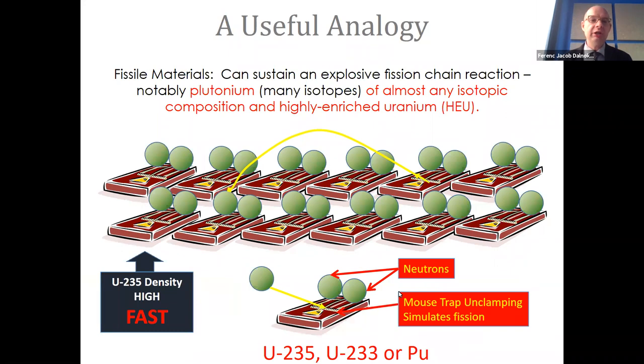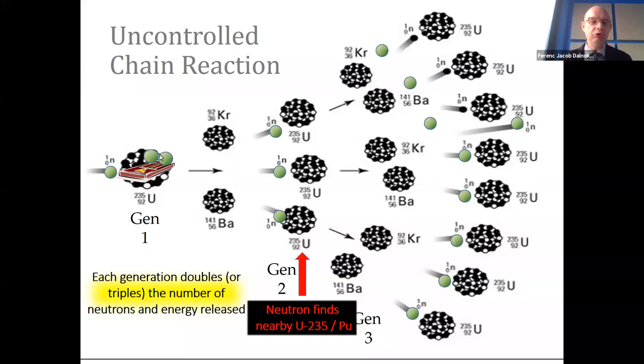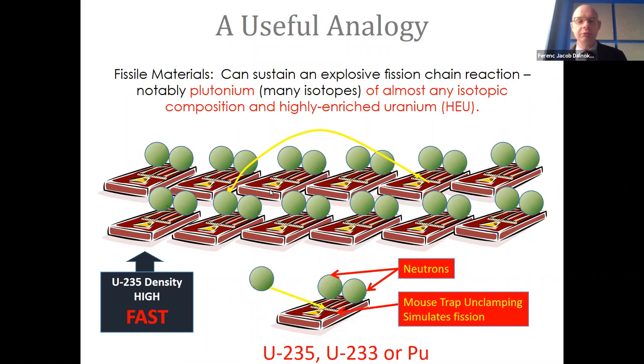A useful analogy of a way you can kind of think about this is in terms of mouse traps, and that's why here, I had a mouse trap here with two neutrons and a neutron coming off here, and the mouse trap is being unclamped, and the neutrons just kind of fly off here and hit the U-235s. So this is, of course, in two dimensions, not in three dimensions. So it's not like a solid, but imagine taking mouse traps with ping pong balls on top of them and putting them very close together and then triggering them by throwing one ping pong ball, and that will unclamp one, then this ping pong ball will jump over here and it will unclamp that one, and then so on and so on and so on, and that's how you get a chain reaction. And that is really how nuclear weapons work.